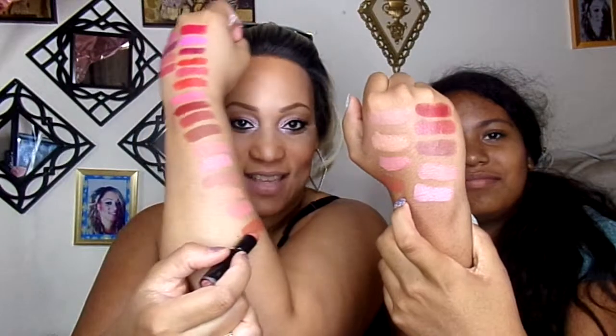The next one that I have is 913C. This is how it looks. 913C. Hope you can see that. 913C right here. Okay. That is all of the regular line of Wet n Wild lipsticks.